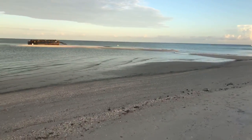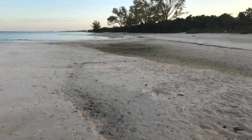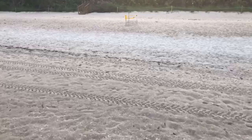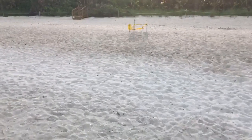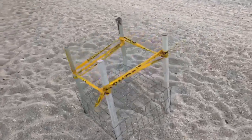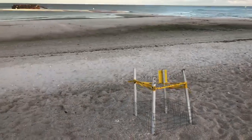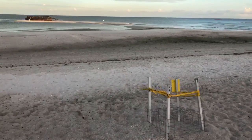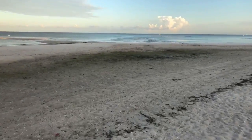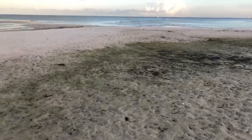Well, you can see definitely it's low tide here. I'll take a little walk out onto that sandbar, see if we find anything out by the barge. Just wanted to come up and check this sea turtle nest here before I do that. They got a long crawl to the water from here. Long way to go, no action there. Look at that, all that algae there. This is actually underwater. When the tide comes in, it's like a little tide pool in here.